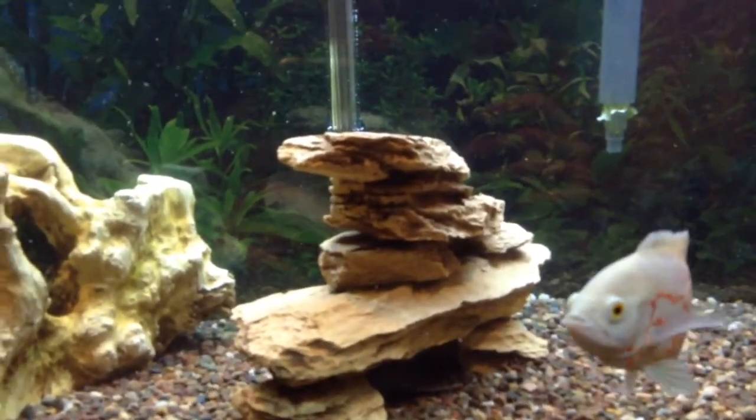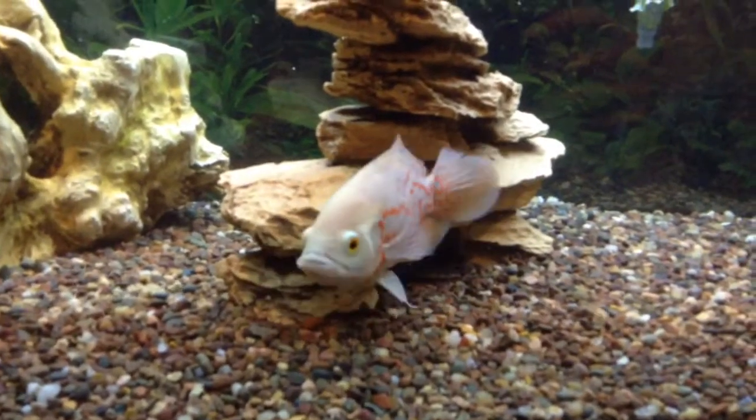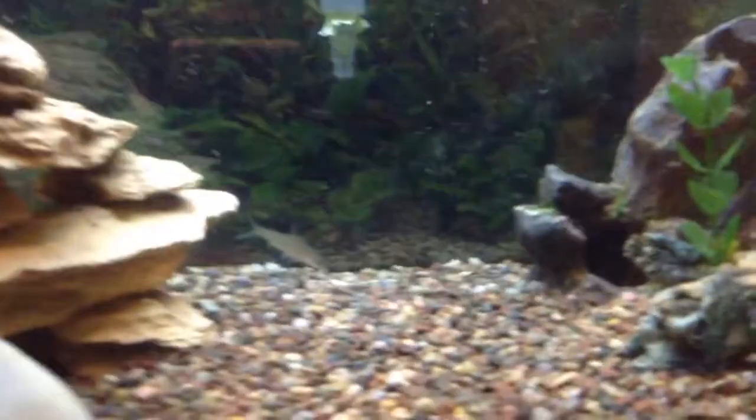I threw some food in the tank to kind of get them moving around. You can see there's the Oscar. He's healing up a little bit after he got beat up by the flower horn. There's the Pleco. He's been eating that lettuce. He's hiding under the rock. But you can see fish number 1 is the Bala shark. My grandpa actually decided to get the Bala shark.